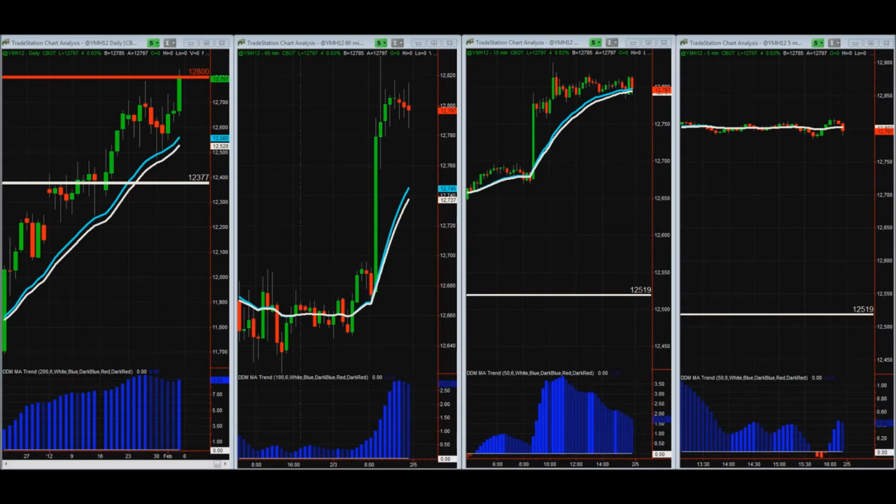I just wanted to review some markets now that the markets have closed for the week. And I wanted to look at a couple of new markets and review a couple of markets that we looked at last week. So here's a daily chart of the Dow Futures. We took a trade last week right at this pullback area, and we closed the position out right around this area at the close of the day.